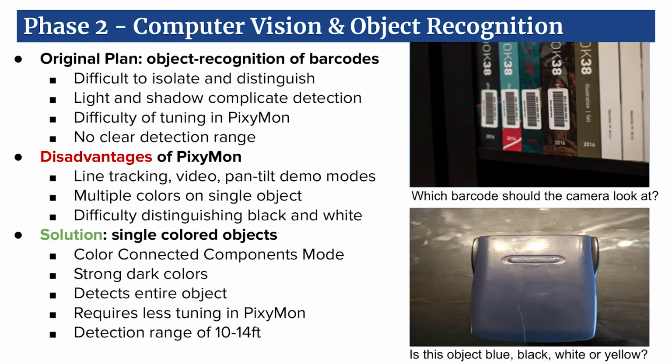Originally, our group wanted the Pixie 2 to recognize barcodes. However, we realized that barcodes are not very unique by color, and because of light and shadow in the background, it's very difficult to tune Pixymon to actually see the barcodes. And with that complication, it's also hard to find a clear detection rate. Therefore, our group decided to abandon that idea, and we went to stick to single colored objects, particularly strong darker colors, because they require less tuning. And through some experience, our group was able to achieve a detection range of between 10 to 14 feet, as you'll see in the next few slides.